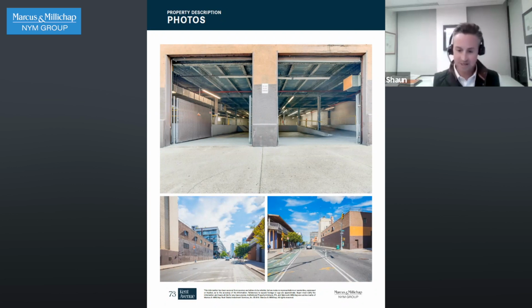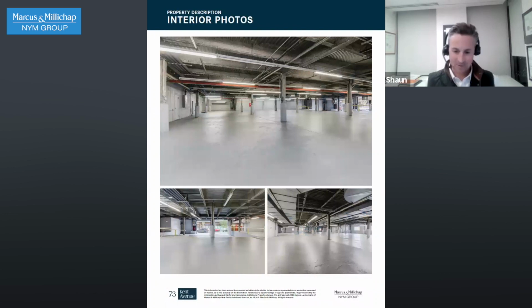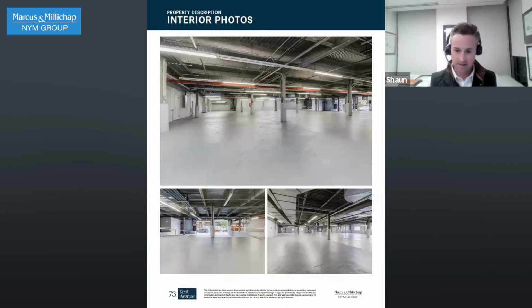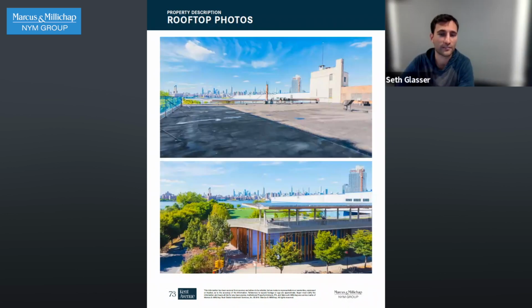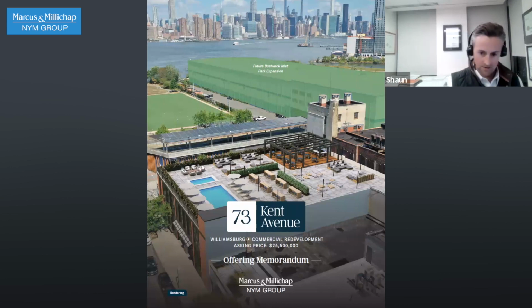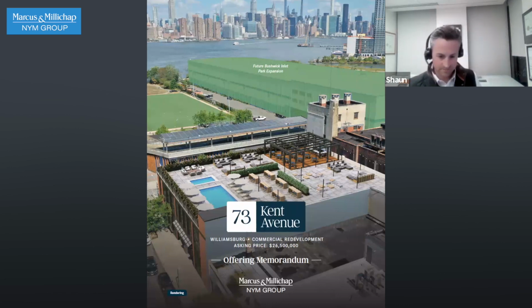It's not zoned residential. Right across the street is zoned residential. There's definitely a possibility if you go for rezoning here and give the city some affordable housing, you can get there. But it's priced as if it's M1-2 zoning, which is what the as of right is right now. Very, very cool. Super exciting piece of real estate. Hard to go wrong in the long term. I think a pretty clear-cut winner even in the short term.